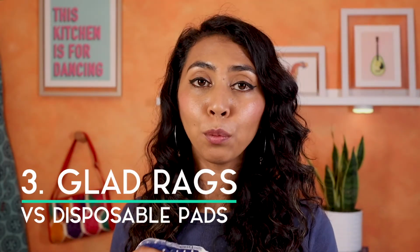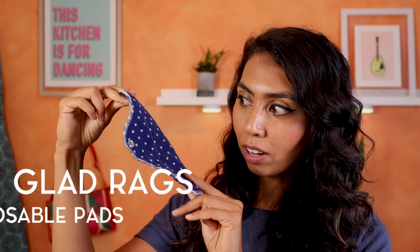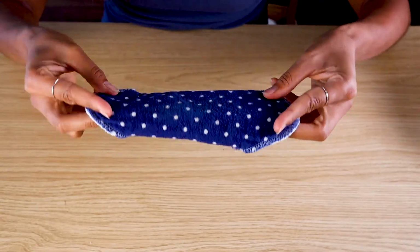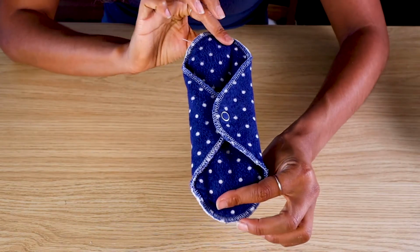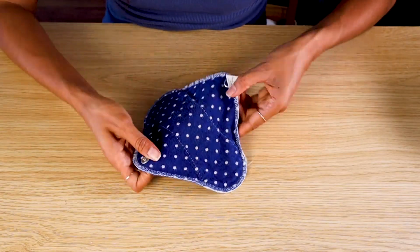Number 3, reusable pads. These are Glad rags, and I've had these for years. I really love these because they're super soft and I don't get butt rashes. They also have wings, and it comes with a snap, so you can just snap it over your underwear, which is really, really nice.